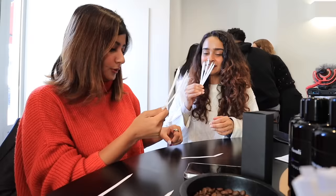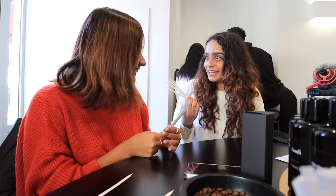I feel like my perfume taste is very opposite to my personality, which is not the most floral and sweet. Oh my god, this smells really good though. Oops. Yeah, for a floral and fruity fragrance, this is really nice. I feel like you're judging. No, I actually like it.